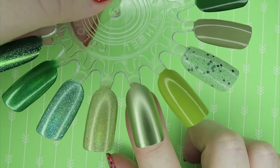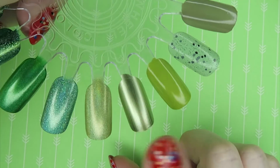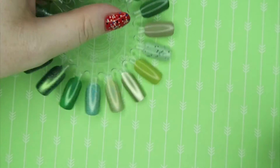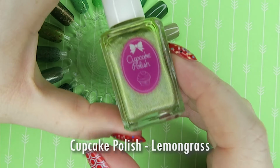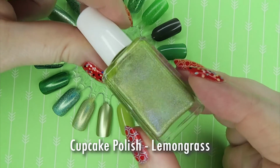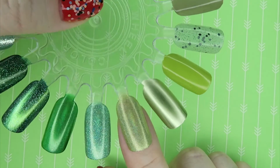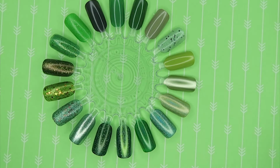I will either use this for stamping or as a base, but I will probably stamp with this because these metallic formulas from H&M, this is 1 coat I think, and yeah, this is 1 coat, and it is great for stamping. And then finally, a polish that I got last summer from Cupcake Polish. This is Lemongrass, and it is a lemongrass type of green with a stunning holographic in here. So, so pretty. And there it is in 2 coats. That linear is beautiful. So we started with holographics and we're ending with holographics.